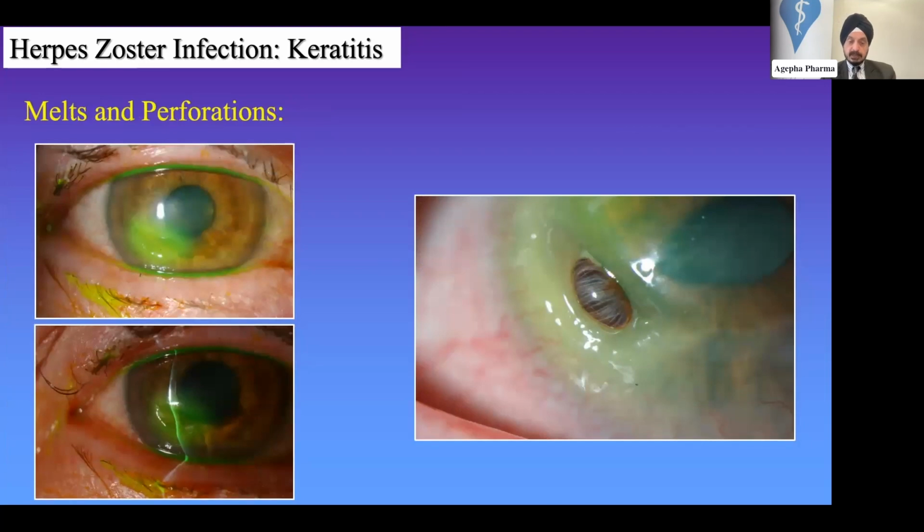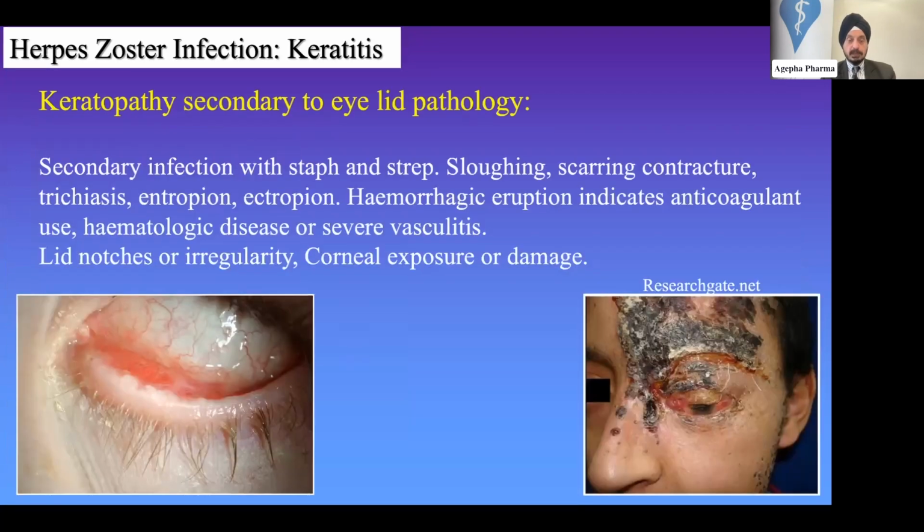This can lead to melts and perforations, as we see here, and you can then get two other main causes of corneal involvement. One is due to the lid disease that is caused, as you can see, a lot of scarring, distortion of the lid margins, and that will cause rubbing. And if there's keratinization, it'll cause a lot more disease.